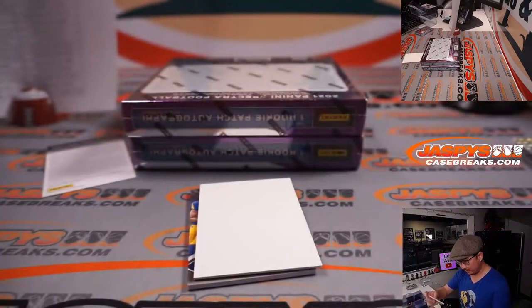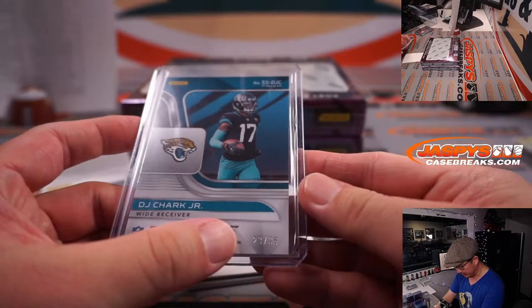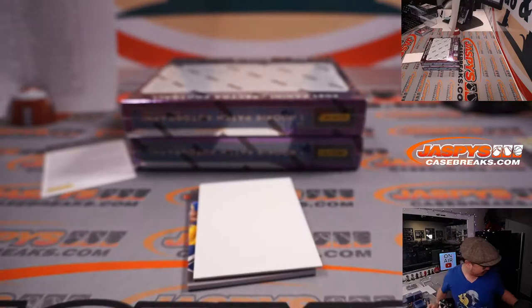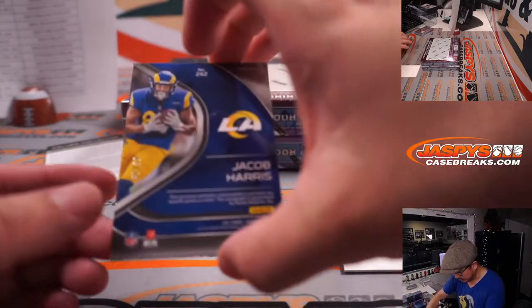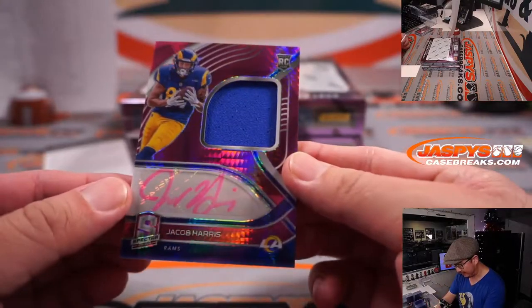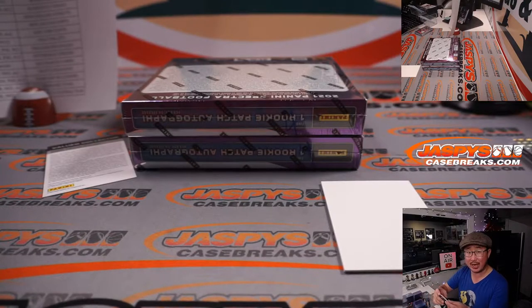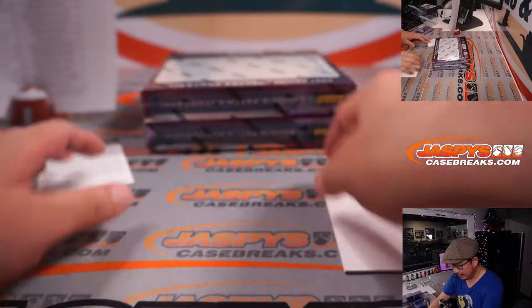DJ Shark, Sunday Spectacle Relic for Jacksonville. Jacksonville 3. It's over here. Jacksonville 3, Jeremy 33. And then we got Rams colors here. That's Jacob Harris, 3 out of 25. Jersey and neon pink autograph. Rams picked up straight up by Patrick Davis. There you go, Patrick. And the redemption.